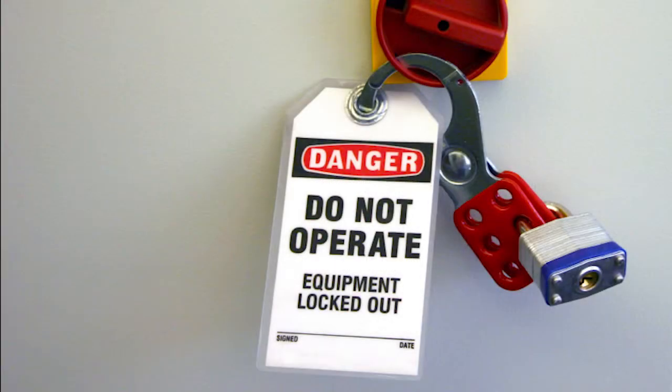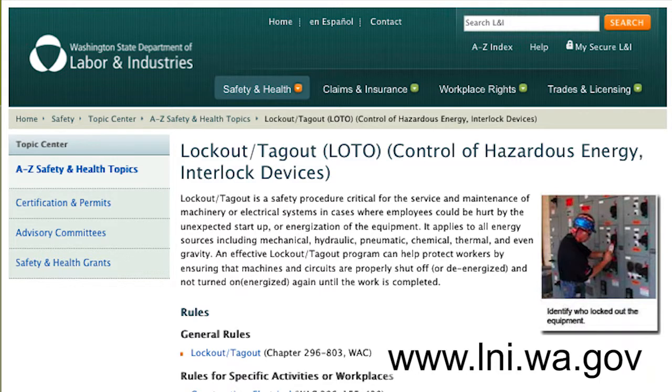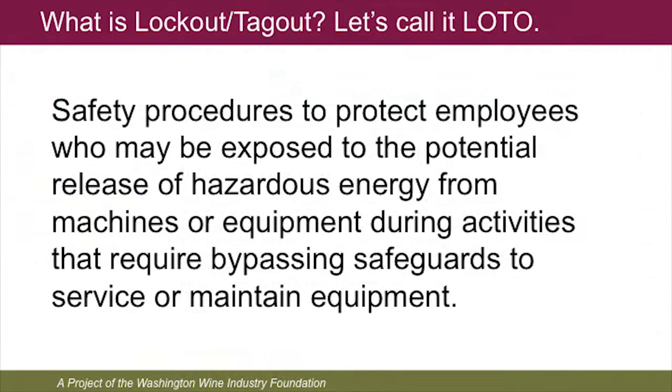Labor and Industries provides standards for safe lockout, tagout practices and procedures. These can be found on the Labor and Industries website located at www.lni.wa.gov or through a quick internet search for Washington State Labor and Industries. We're now going to explain lockout tagout.